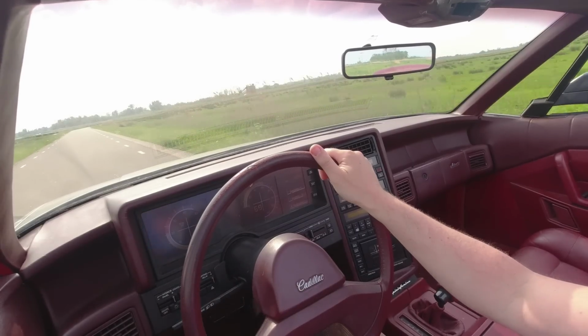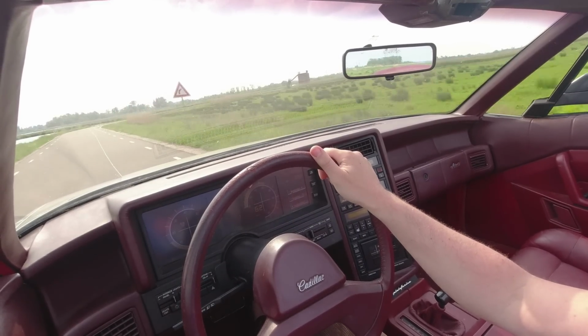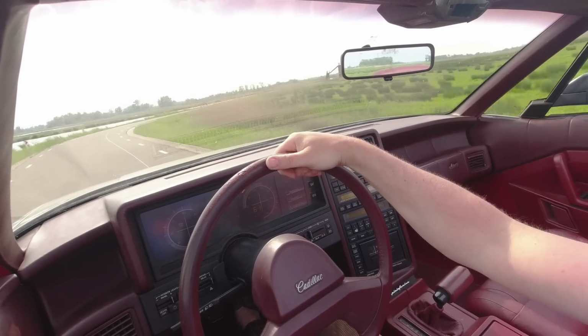I suppose it should be. It's front wheel drive, it should feel pretty secure, but it somehow manages to be more nimble than I actually anticipated. Of course, as you'd expect for an American car, comfort is absolutely key. Big, fat, supportive seats. Really, really nice. And nice head restraint back there as well. And yeah, it's just very comfortable.